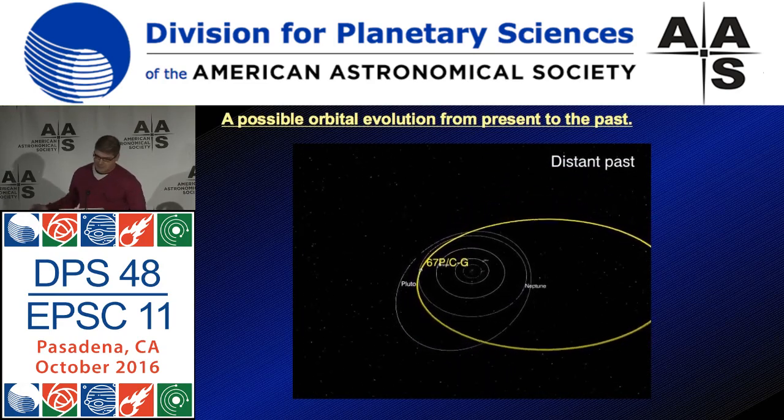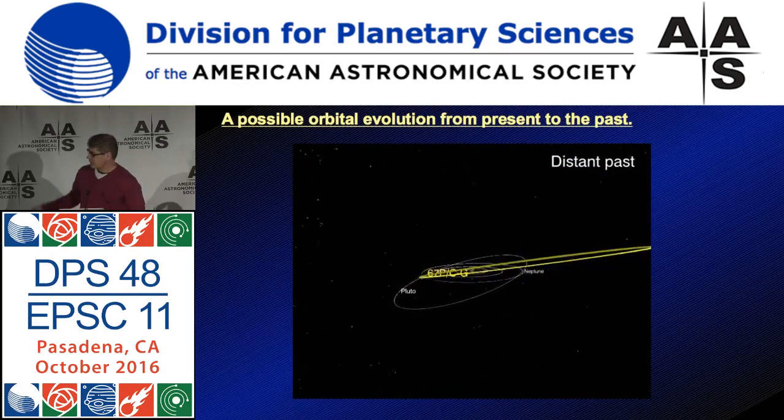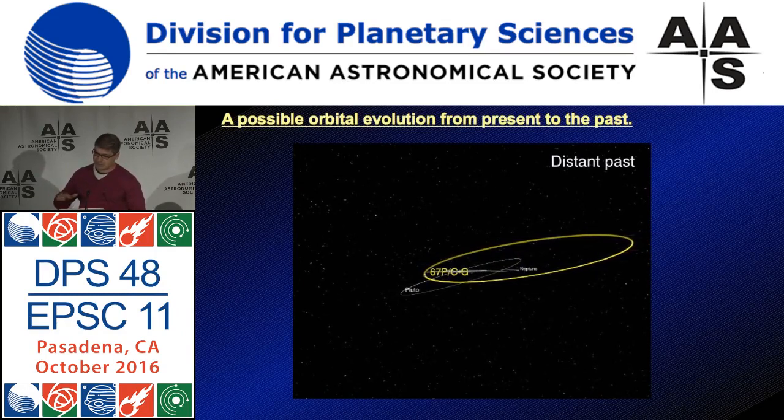And now you can see that the orbit was pretty inclined in the past, with respect to the orbit of the planets. The orbit of the planets is called the ecliptic plane. So the orbit of the comet is quite inclined to the ecliptic plane. And the orbit is very eccentric. It means that it's not circular, but like a long ellipse.